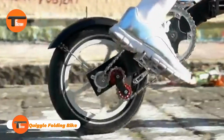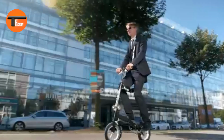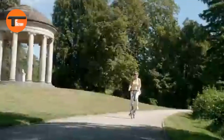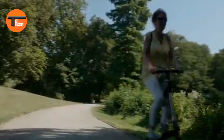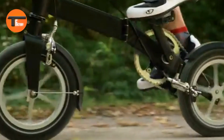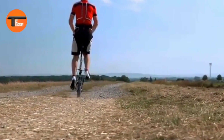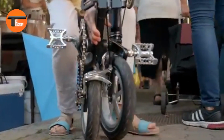Quiggle Folding Bike. The Quiggle Folding Bike stands out from other folding bikes. It's designed to be the most space-efficient bike you'll find, making it ideal for city dwellers, tourists, and explorers. Whether you're navigating urban streets or embarking on an adventure, this bike is the perfect travel companion.